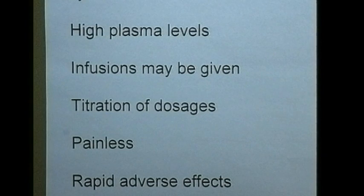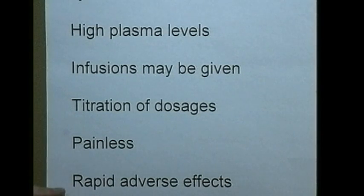And of course, you must be very competent to give these injections because as well as giving a rapid therapeutic effect, there's a rapid adverse effect. And that is why normally student nurses don't give intravenous injections. They normally learn to do this once they're qualified.